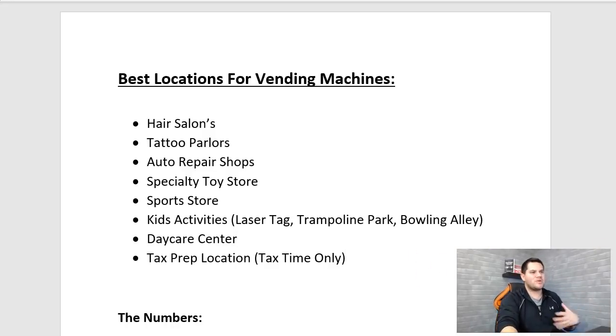And around tax time, that is pretty much January 1st through April 15th, that's tax time. That's the peak time where I'd recommend you go to H&R Block, pop-up shops, these different tax services, and see if you can put your vending machine in those tax prep centers. And just do that in tax time, because after that, you're going to make very little money.